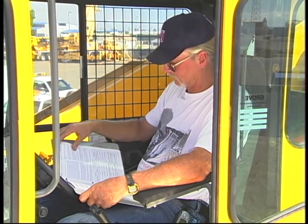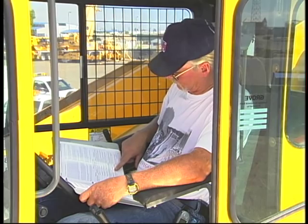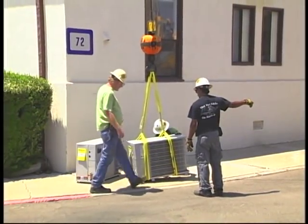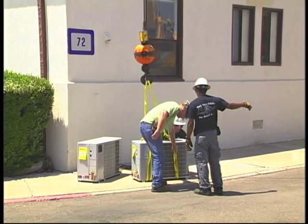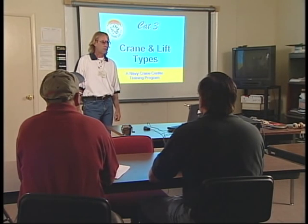Operators must also read and thoroughly understand the crane operator's manual, including the load chart. Riggers who work with cranes must also be trained and qualified. Supervisors overseeing crane operations must be aware of the requirements for safe lifting operations. They are strongly encouraged to attend the appropriate Navy Crane Center training to become more knowledgeable about cranes and rigging.